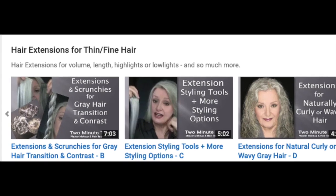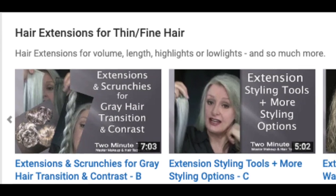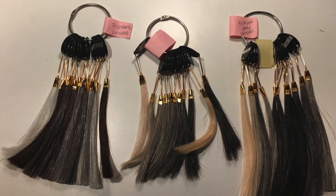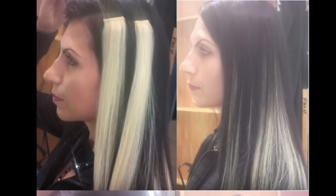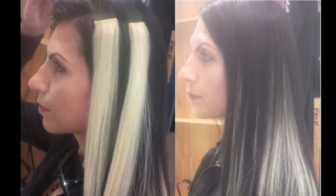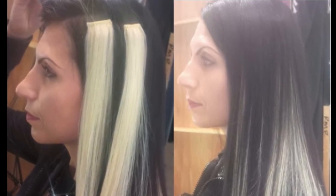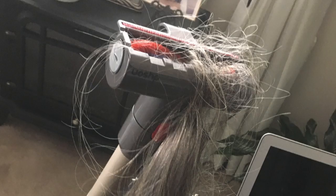And in conjunction, of course, is hair extensions for thin, fine hair. Everything from wefts to hair padding to extensions to using extensions when you're embracing your gray hair, so it gives a look that is really unique and different. And a much safer alternative to chemically coloring your hair for highlights and lowlights. Oh, and be careful not to leave any on the floor.